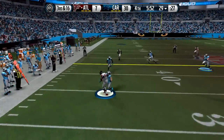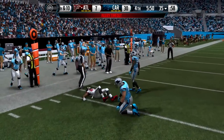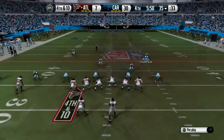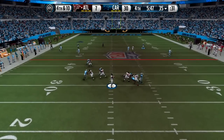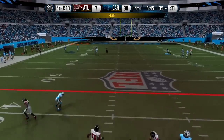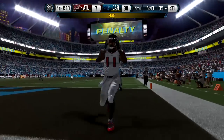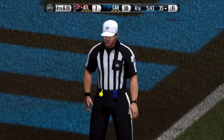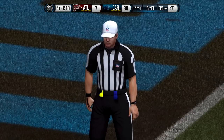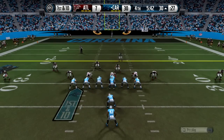3rd and 16. This is dumped off, and Kenny Britt gets about 6, and he's shaken up after the tackle. Another 4th down for Atlanta. They need 10 yards. Ryan steps up, and now chucks the ball as far as he can, and it's a touchdown to Julio Jones. But a flag is down. Ryan celebrating, but he was past the line of scrimmage. Loss of down, and the Panthers will take over.